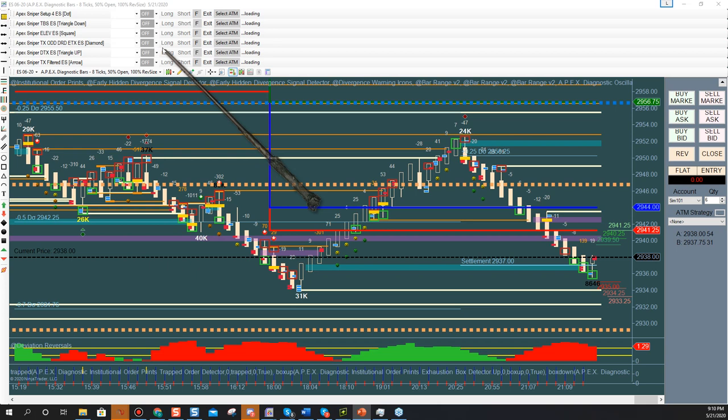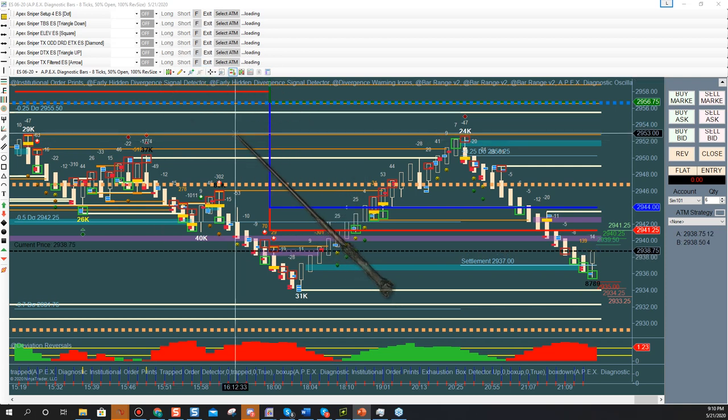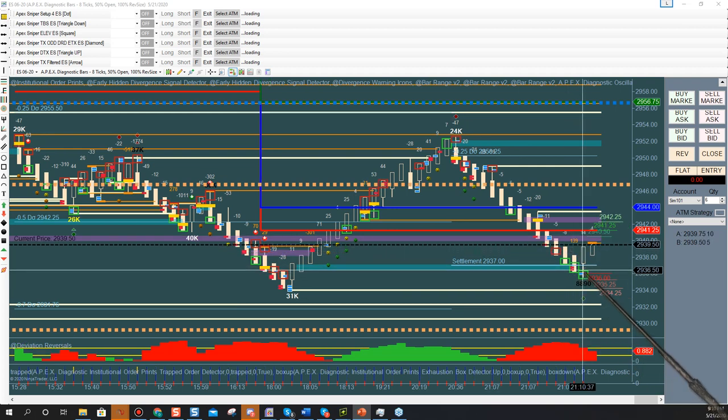And I want to drive this point home right now. Will that be overwhelming, trying to figure out which long or short button to hit when something pops up? But you don't have to do that, okay, at all.